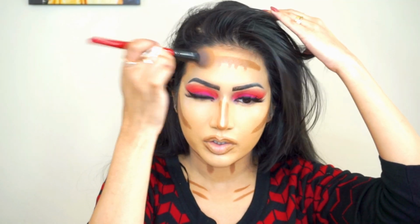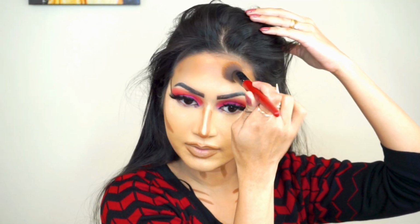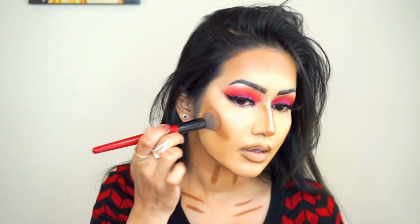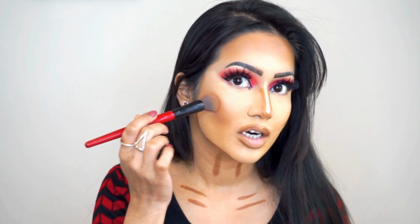Using a damp brush to blend out the contour. Wow, this is amazing. I am loving this. This is blending like butter.